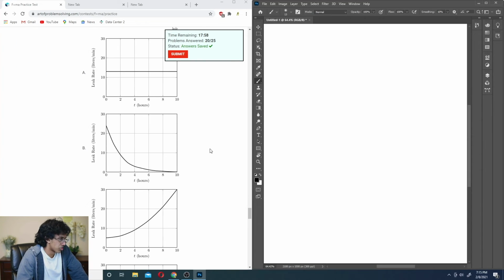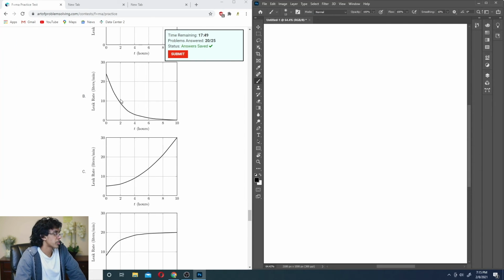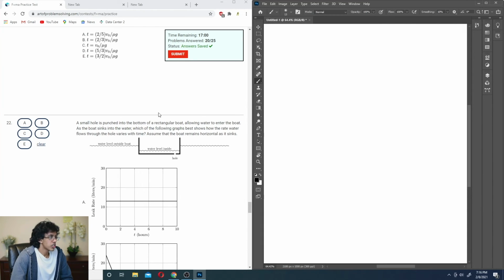Alright, so what options do we have? I'm assuming it should go down to 0, because once the boat is fully sunk, it shouldn't keep flowing through the hole. Oh, okay. So essentially what I think is that the distance between the water level outside and the water level inside always stays the same, right?